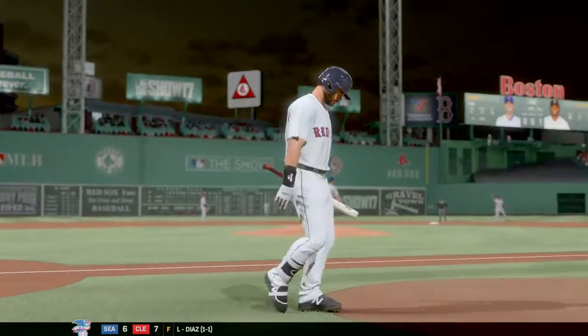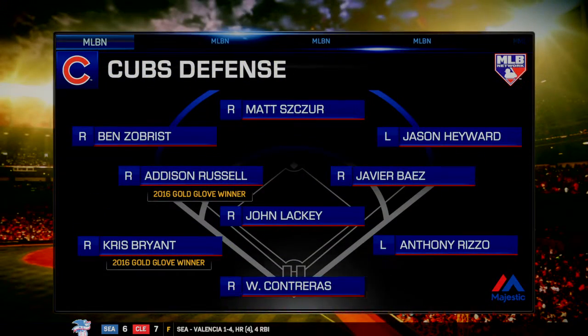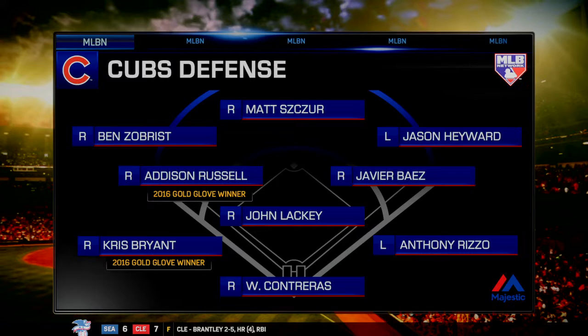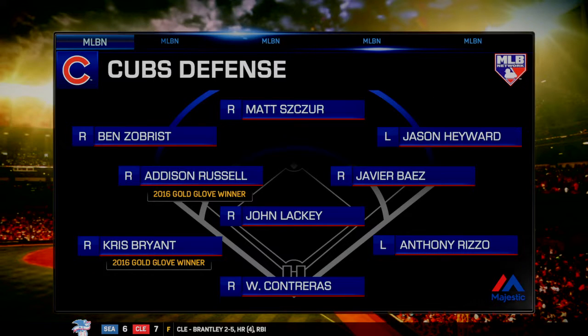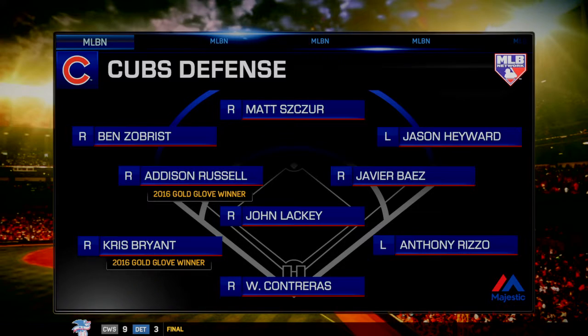All right, time for the majestic defensive alignment for the Cubs. And at first base, Anthony Rizzo. Another one of those guys that can pick the ball out of the dirt for you. But I love the fact he's aggressive, and he'll make that throw to home, he'll throw it to second, and he'll even dive in the stands for you if he needs to.